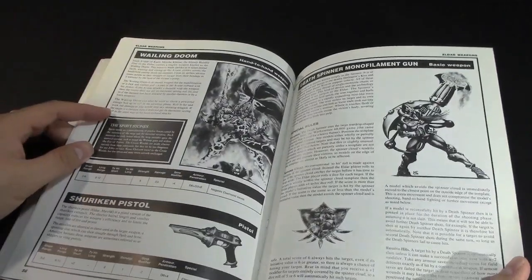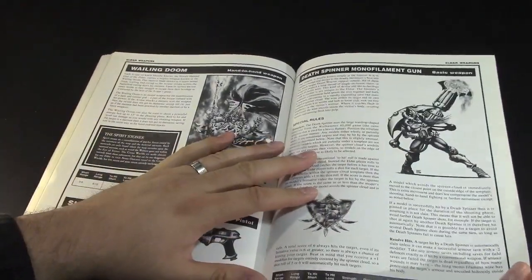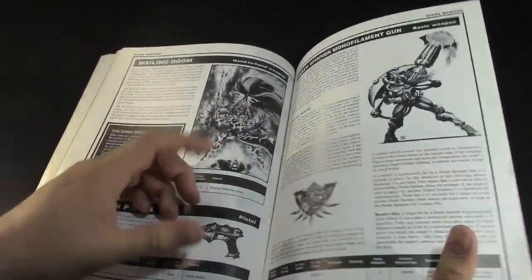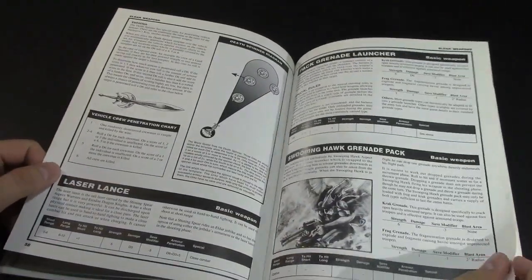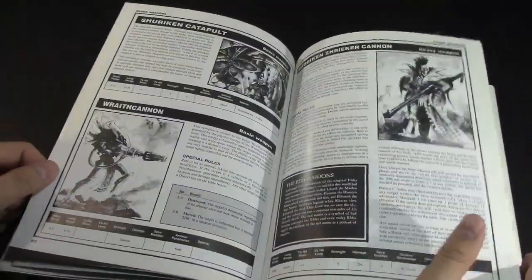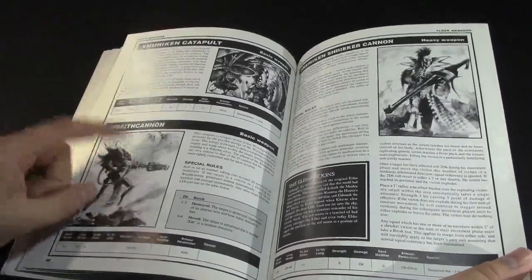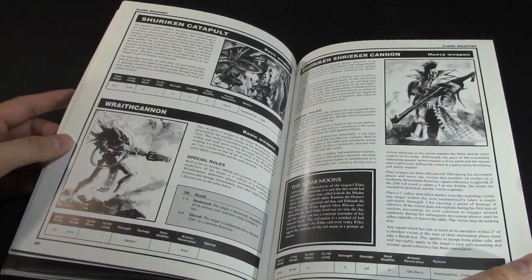This is actually the book where they kind of made the weapons look like their modern counterparts, like the shrieking weapons. They didn't have the big triangle pieces from some of the previous editions. And then just laser lance, which is kind of gone now. Yeah, sweeping hawk grenade pack still around. Shrieking catapults, wraith cannon. This is pretty dirty. Auto penetration, stuff like that.